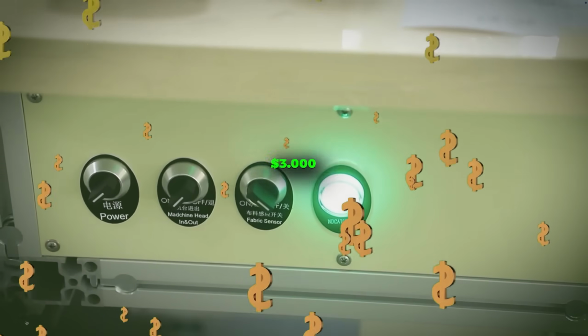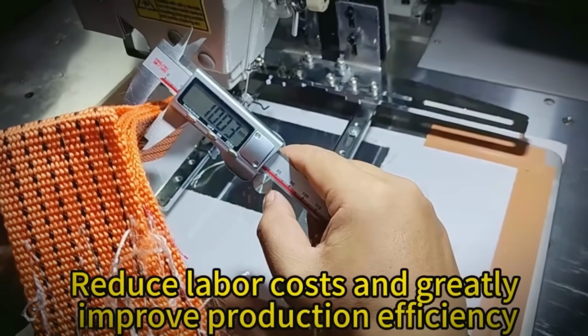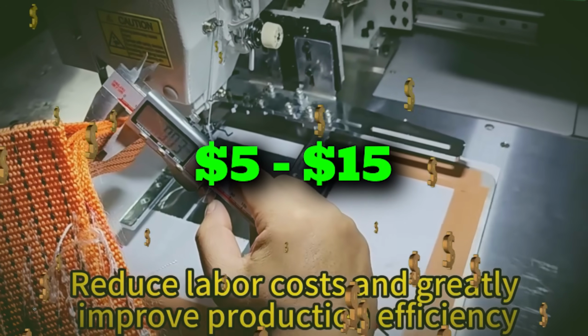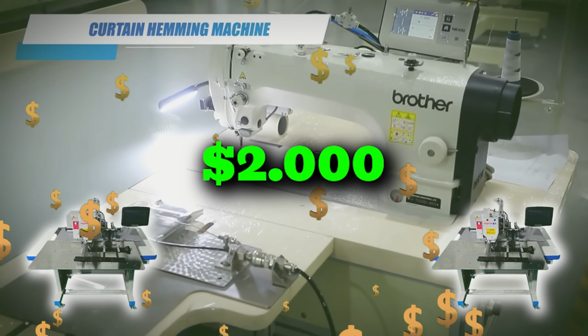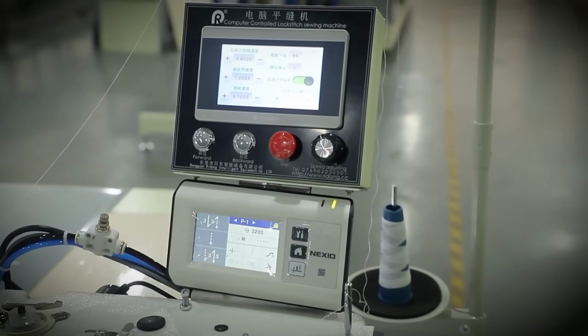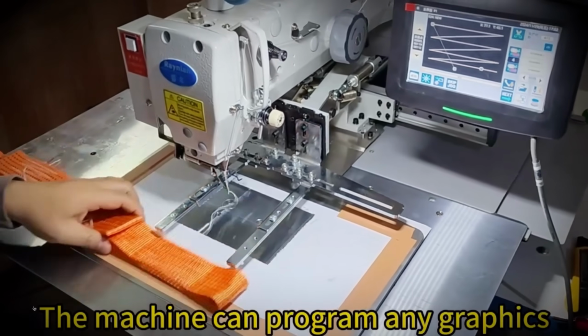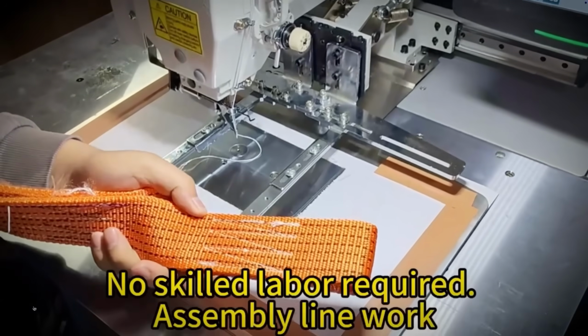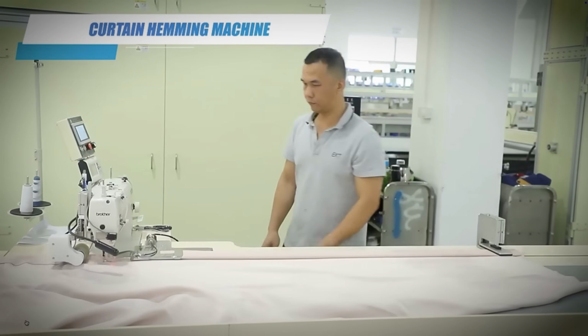$3,000. Each piece can cost you between $1 and $5 in materials and be sold for prices ranging from $5 to $15. If you produce 300 per month, you could generate over $2,000 in monthly income. But programmable machines don't only exist for curtains. There are also ones for uniforms, seat belts, and more. And if these machines can be programmed to meet customer preferences, the next machine is made to create memories.